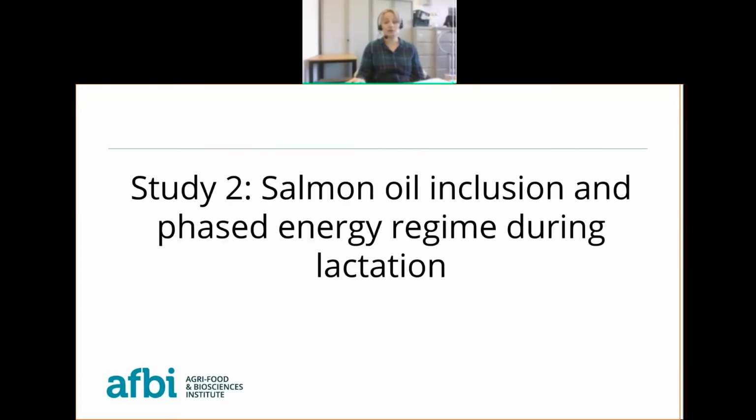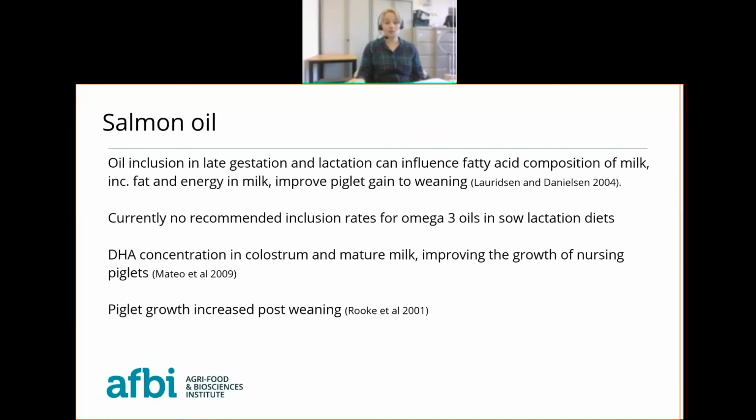So the second study that we completed focused on lactation nutrition strategies, and we looked at salmon oil inclusion in the diets, but also a phased energy regime. So with the salmon oil, previous research has shown that oil inclusion in diets during late gestation and lactation not only influences the fatty acid composition of milk, but also increases the fat and the energy content of milk and improves piglet gain to weaning.